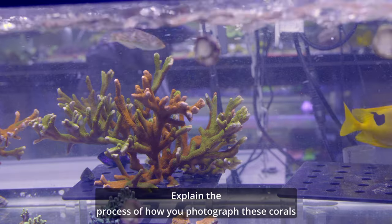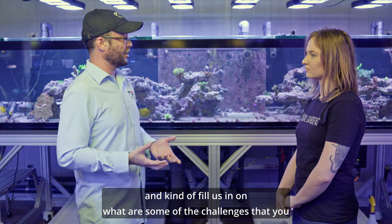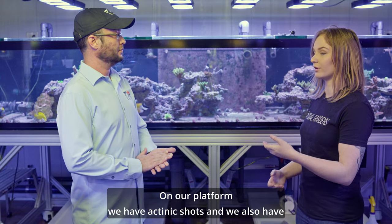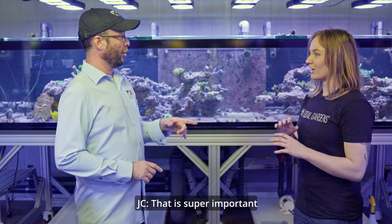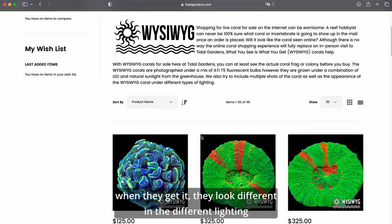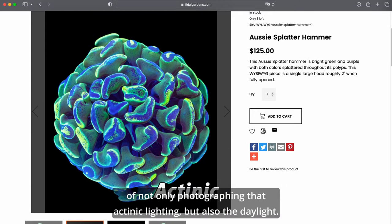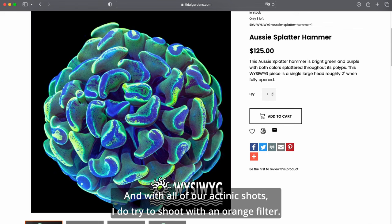Explain the process of how you photograph these corals and fill us in on some of the challenges that you experience doing photography for a large amount of corals at one time. On our platform, we have actinic shots, and we also have daylight shots, which not a lot of sites do. Super important. Yes, because people may expect one thing, and then when they get it, they look different in the different lighting. And then they get disappointed, and then we get that call, and it's not a call that we really want to get. So that's why we want to go through the process of photographing not only the actinic lighting, but also the daylight. And with all of our actinic shots, I do try to shoot with an orange filter.